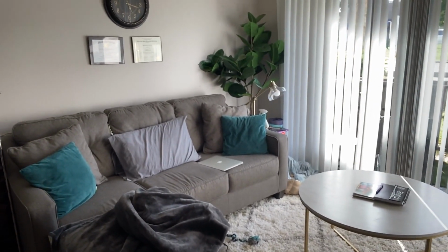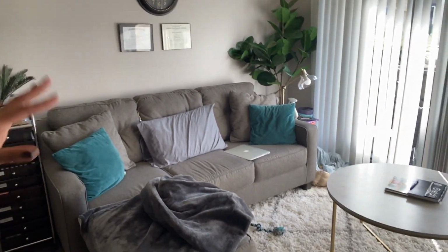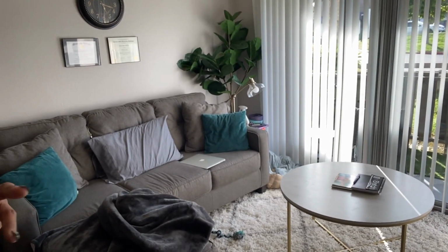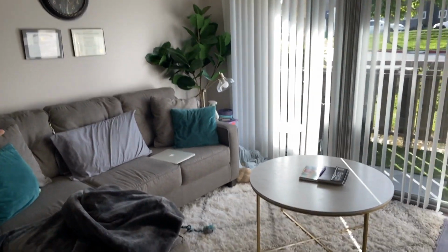So my couch right here actually pulls out into a bed. I do have a one-bedroom apartment, but I gave the bedroom to my son. So, okay, the next thing I'm gonna show you guys is my actual studio here.